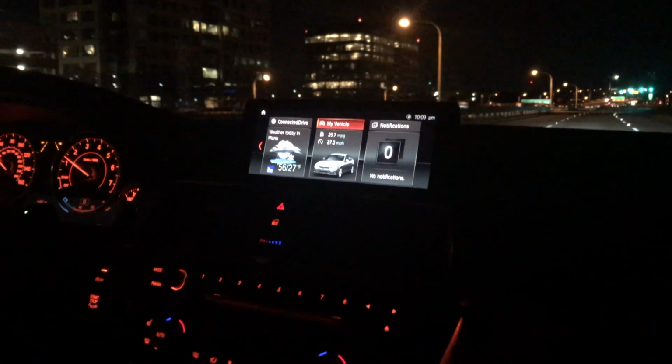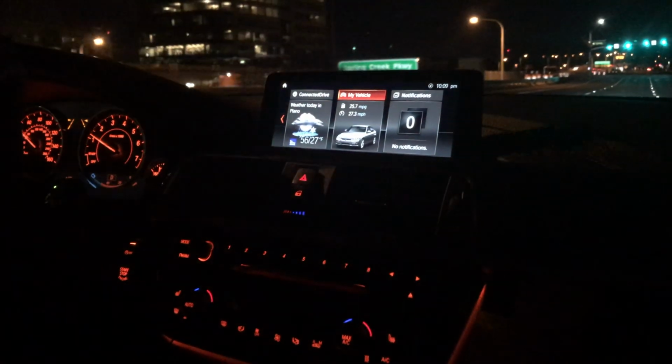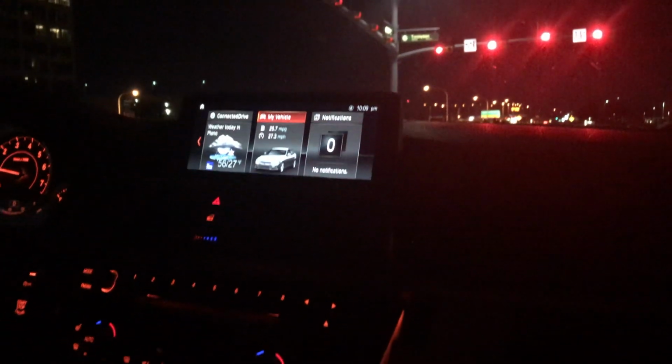Now I specifically did this video at night because the beautiful orange interior of this car really matches the lights of the city itself. And I'm just going to show you the exterior of the car.